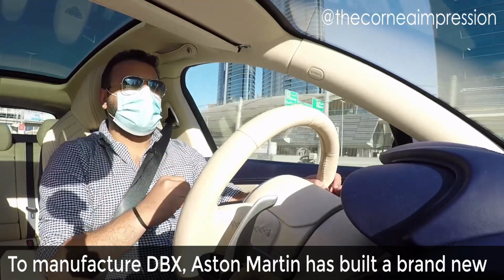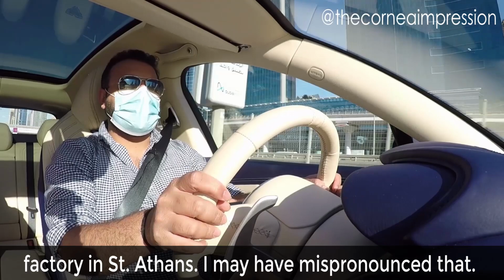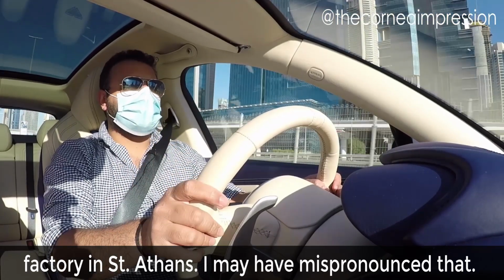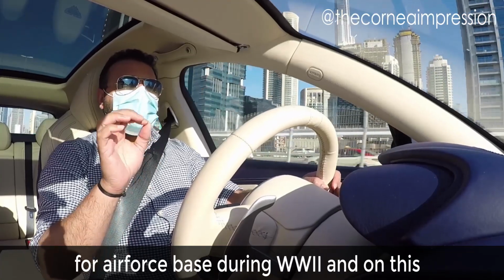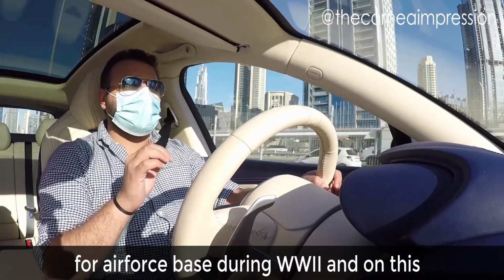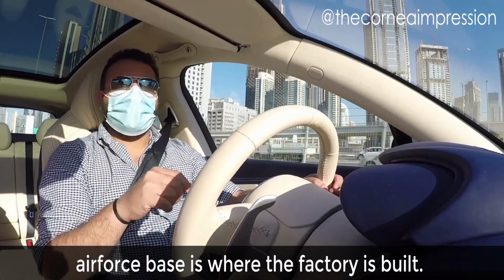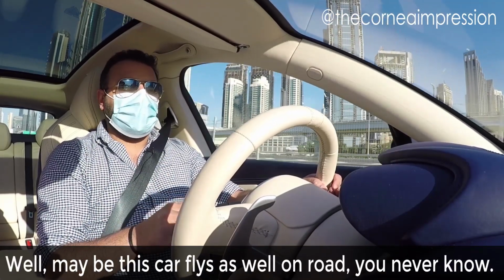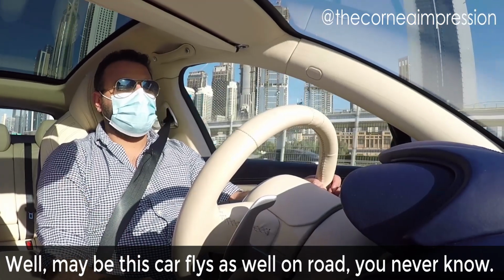To manufacture the DBX, Aston Martin has built a brand new factory in St. Athens. I may have mispronounced that. Now, St. Athens, the area was actually an RAF Air Force base during World War II, and on this Air Force base is where the factory is built. Well, maybe this car flies as well on road, we never know.